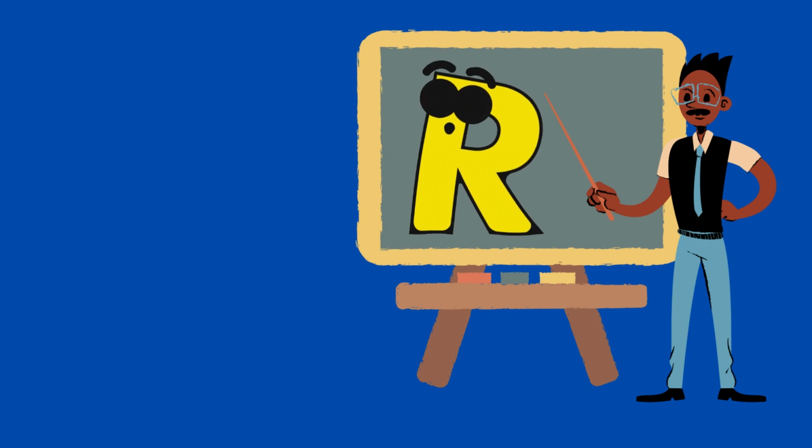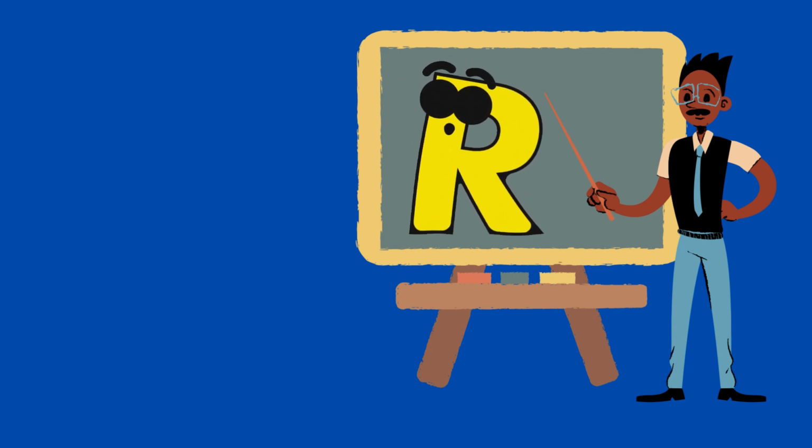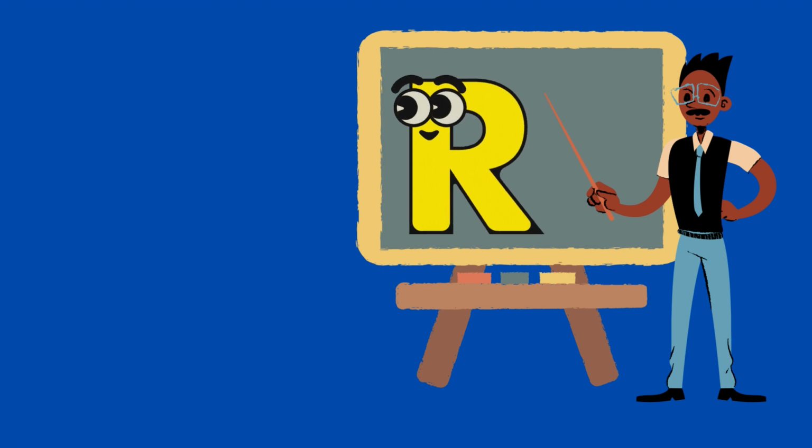It is important to remember how to draw the letter R correctly, so that you can recognize it when you see it and write it properly.